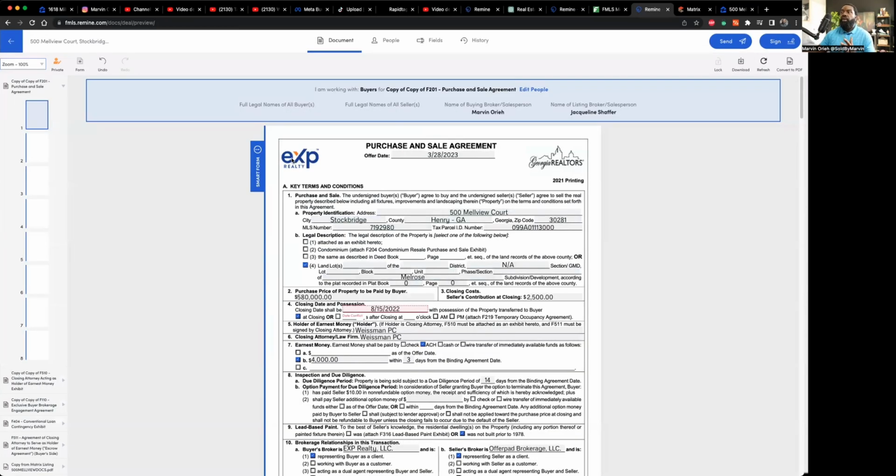Well, now that we have the purchase and sale agreement, that's the first document that we'll edit here. So the great thing about working with EXP is that part of your MLS membership, it'll automatically brand all the pages that are required for the purchase and sale agreement and any other specific forms that are needed.